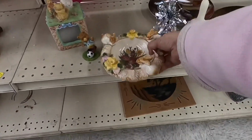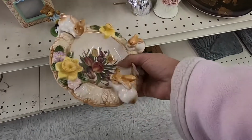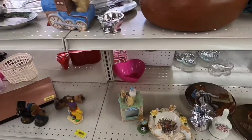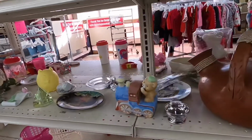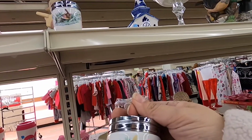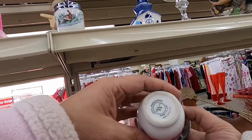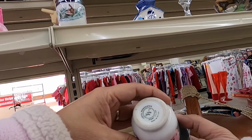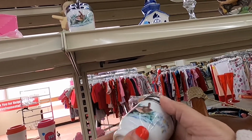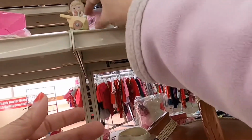Look at this bunny bowl. It's a Cracker Barrel. Oh, it's pink. I was gonna buy it. All right. Ooh, what are these? Oh, they twist off. Royal Worcester porcelain. But they're $4 a piece. They got little birdies. I'm gonna have to come back.